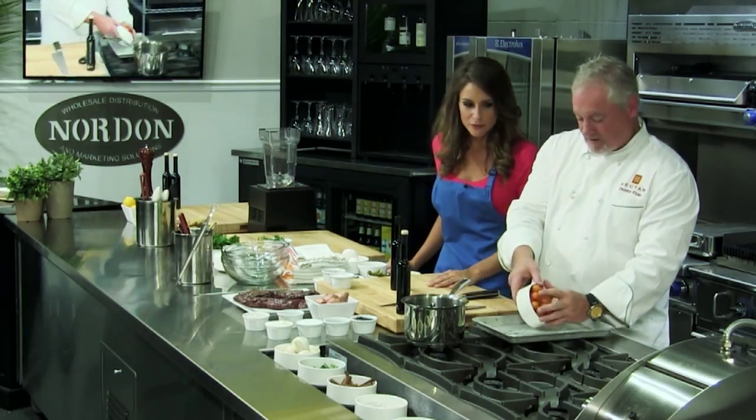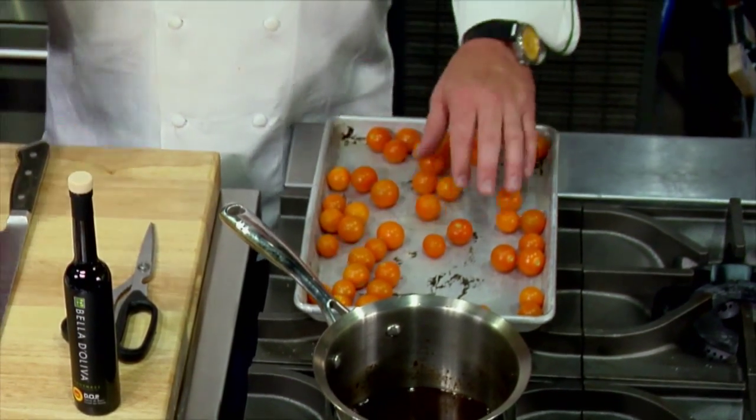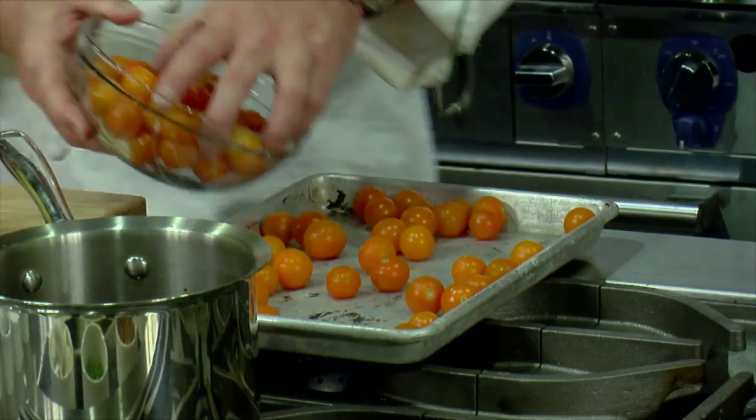These are my favorite tomatoes too. They're just sweet, ridiculous. They're so good. I'm going to grab a couple more over here. They're like candy. I really can't stop eating them.